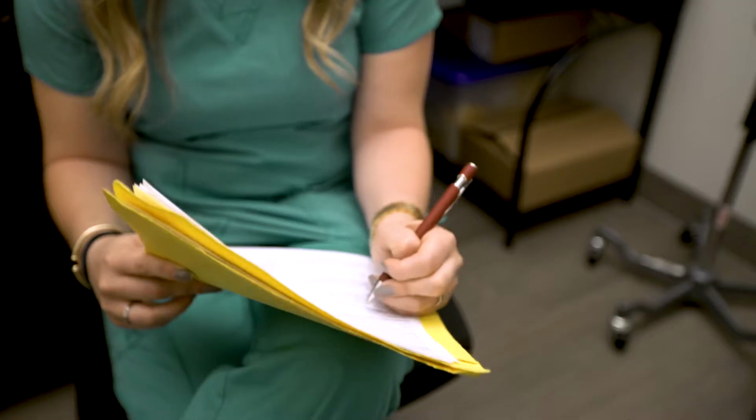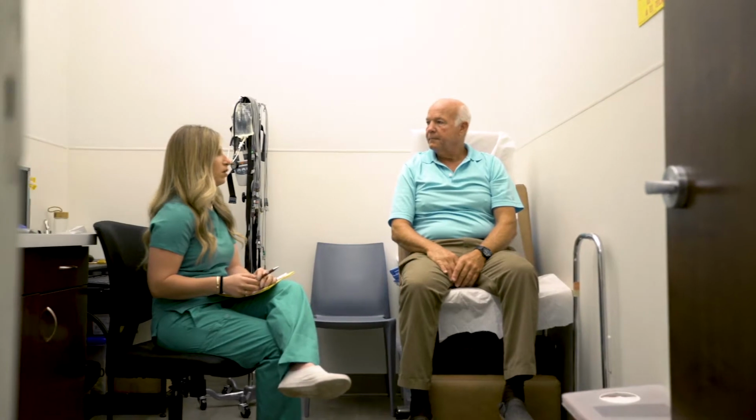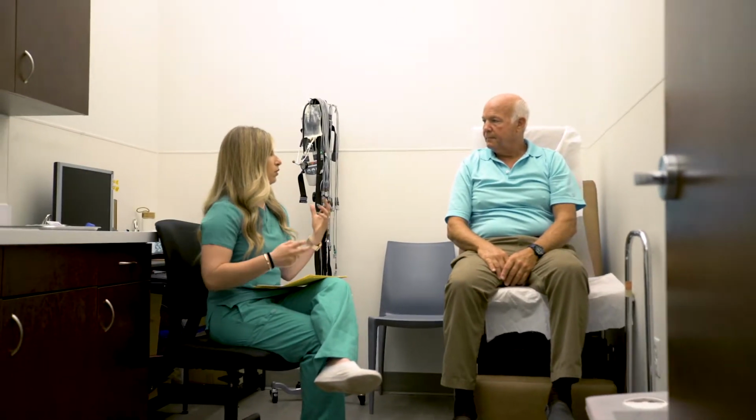Both the SPECT and the PET scan assess blood flow to the heart. SPECT allows us to assess the relative distribution of blood flow in the different parts of the heart. The superior PET technology enables direct measurements of absolute blood flow to the different parts of the heart. Getting a PET scan is a safe and simple process.